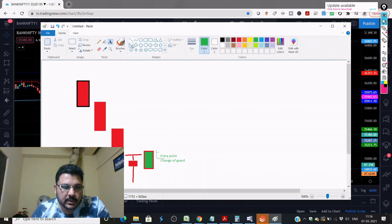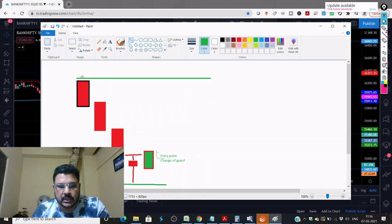And after this, till where will be your target? After you take an entry, you can expect the market to come till this level again. That will be your target, and your stop loss will be here. So whenever you're seeing a market which is falling, do not try to short the market immediately from this level. Always wait to see this kind of pattern.